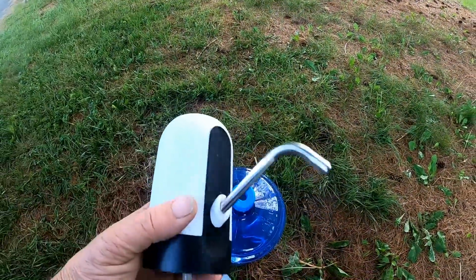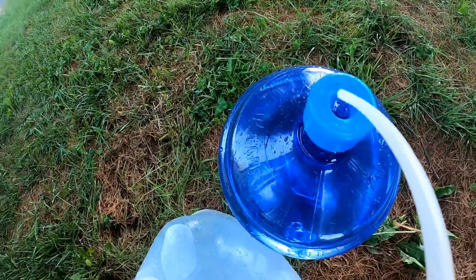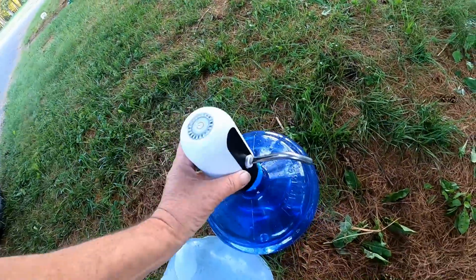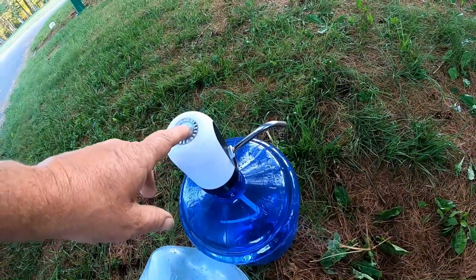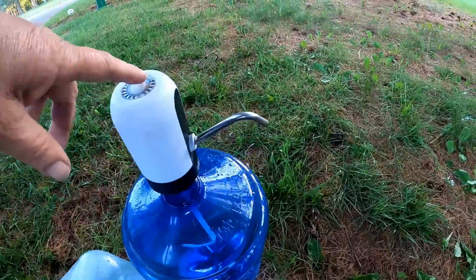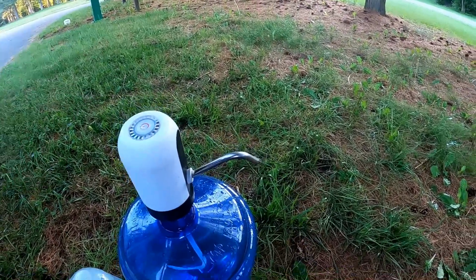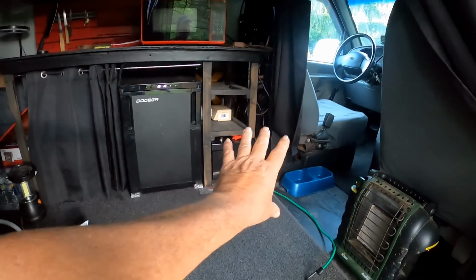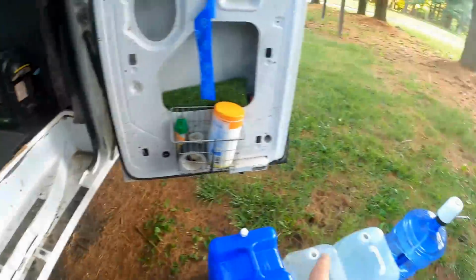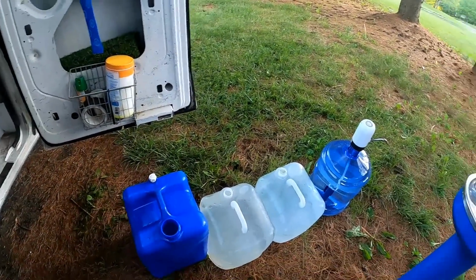This battery thing. I love these things. I know I've showed it before, but they're only like, I think, $10 or $12. Maybe they're about 15 on Amazon. Look at that. All right, so I'll get that back in that corner, get it bungeed in, and that just stays in the RV all the time. I'll probably have a spare, and the other two will go in the coachman for drinking water.